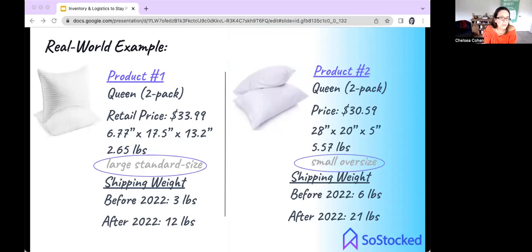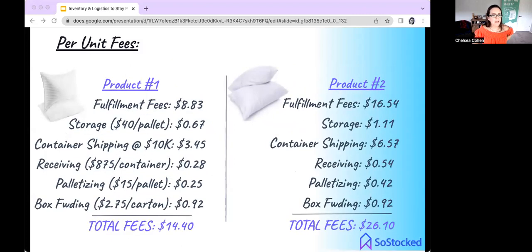If we think about what the shipping weight was factored at before 2022, the one on the left was at 3 pounds, the one on the right was at 6 pounds. So still a significant difference there. But after 2022, the first one jumps up to 12 pounds, while the second jumps up to 21 pounds. And you'll notice the one at 21 pounds is actually priced lower. They're immediately unprofitable, so it becomes a real big problem. And these are products that are actually live on Amazon.